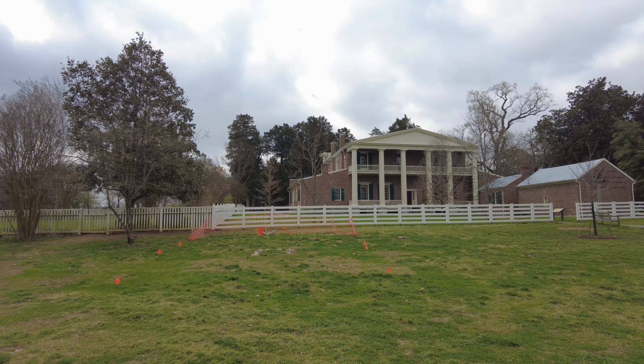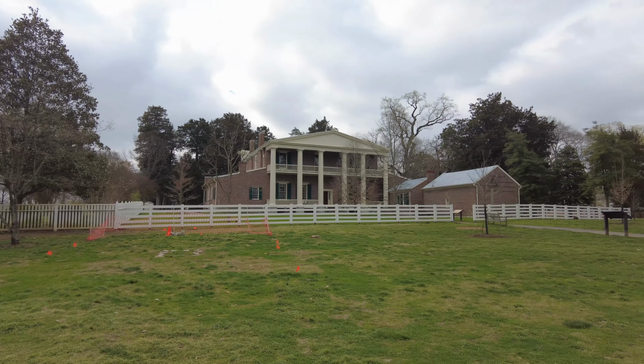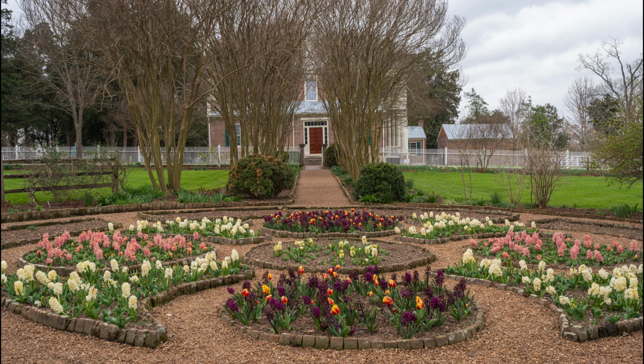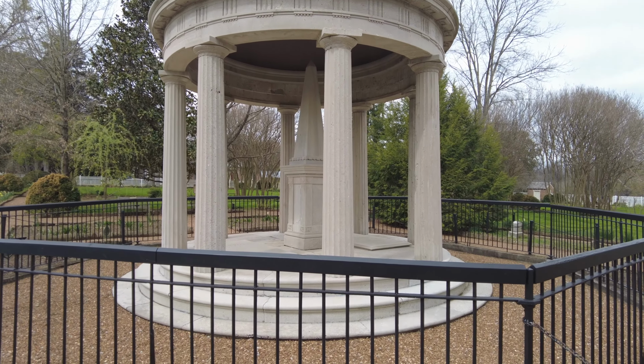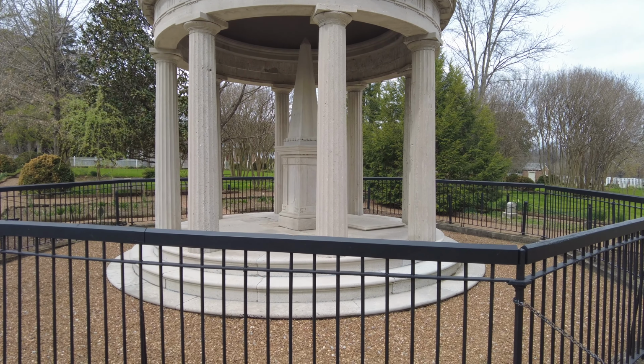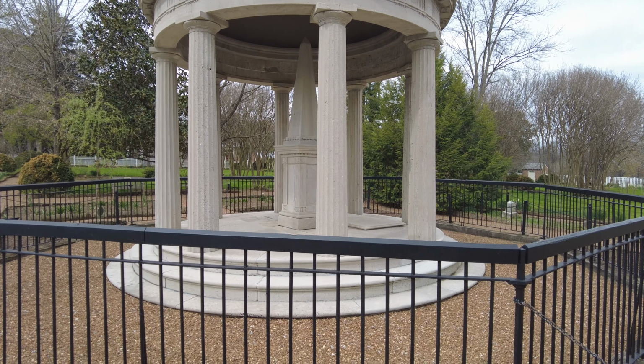The backside of the Hermitage. There is a real nice formal garden next to the Hermitage. This is the tomb of Andrew Jackson on the property of the Hermitage. This display shows how the original home was taken apart. They have a very nice museum at the Hermitage.